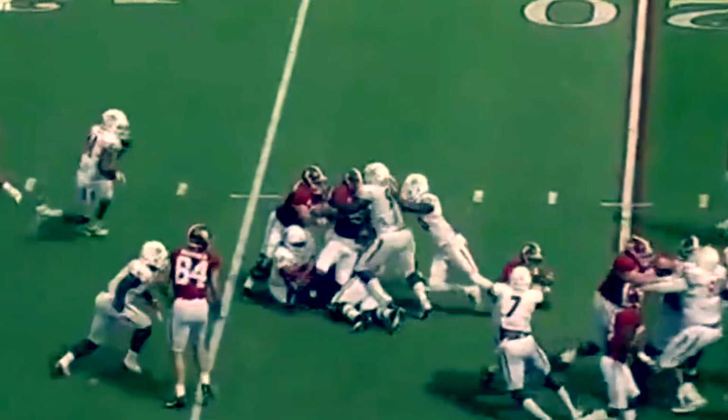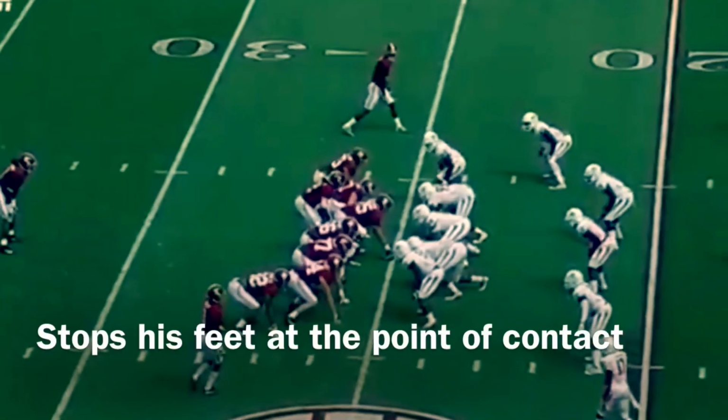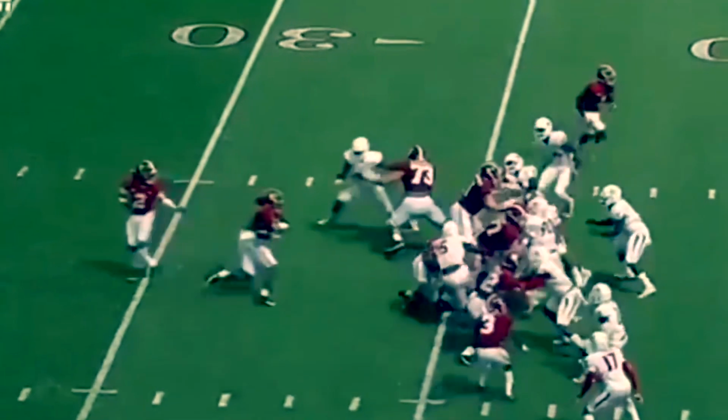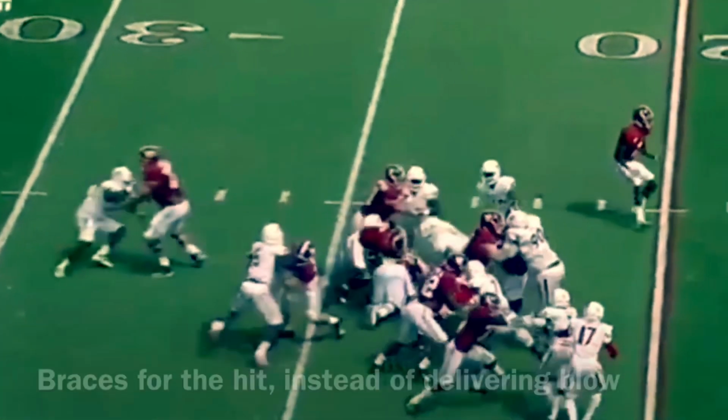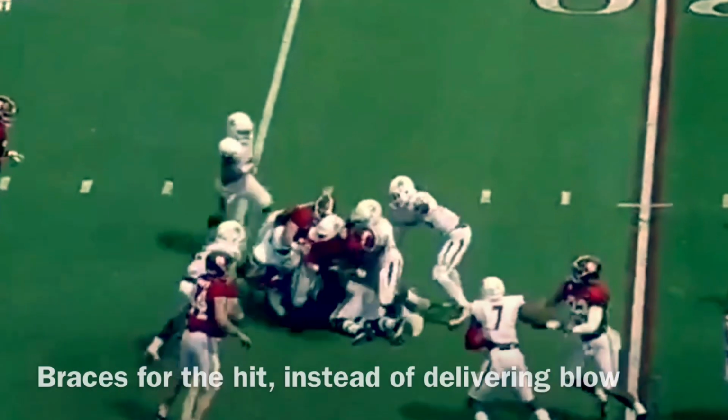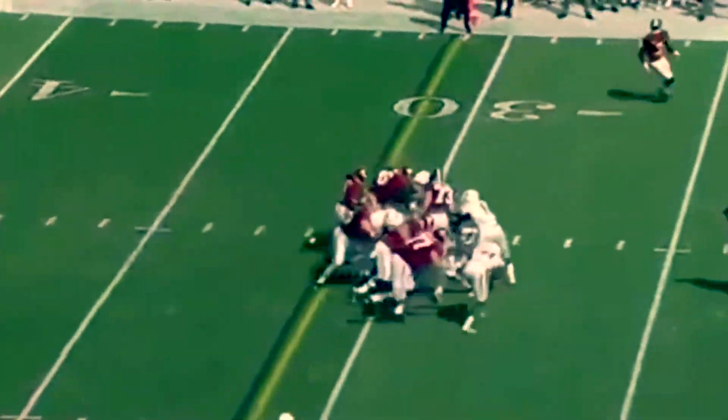see the blocking scheme. So right here is just a regular dive play, but I'm going to slow it down. I want you to watch how he stops his feet at the point of contact. So it's going to slow down right here. He stops his feet. He lowers his shoulders, but he stops his feet, and that's why he stood up for that. Not a loss, but he got stalemated.